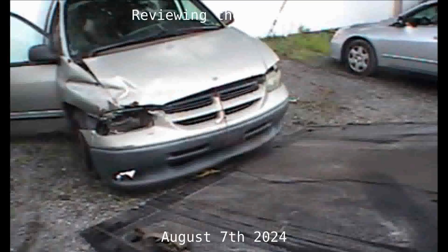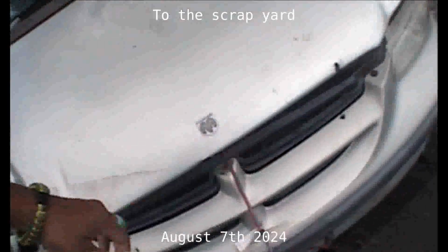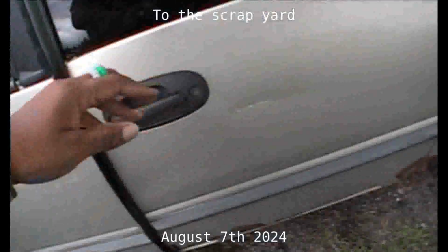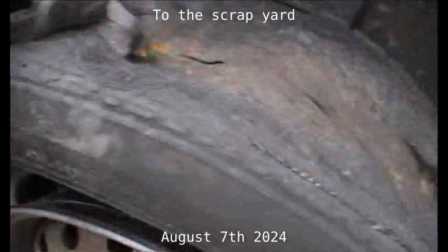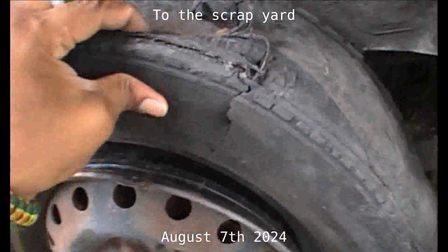Huh? Yeah. So here it is. This is pretty much the last hurrah. I got a blood blister using the multi-tool. It got me pinched right there. And so she's gonna be gone. We took off all her information. We took off all her plates. Here's the tire damage. You see this tire damage right here? This tire damage is significant. See how the treads gave way?